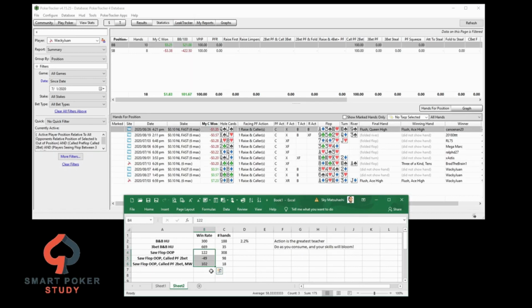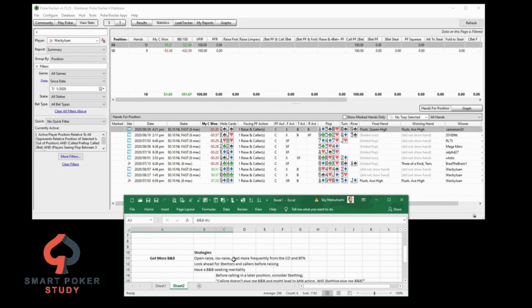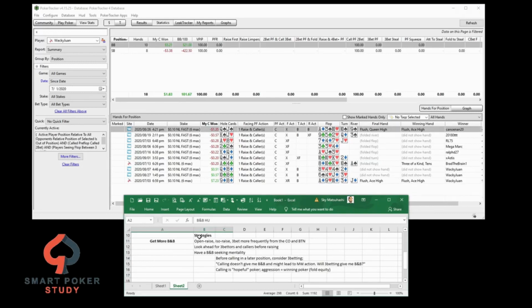So what I want you to do after you run these numbers, after you figure out what your profitability is, your goal, of course, is to get into as many bread and butter, or profitable, situations as possible. So how do we do that? Well, here are the strategies. Getting more bread and butter.